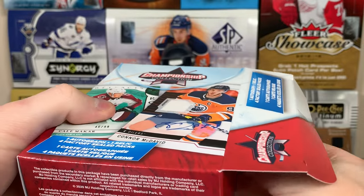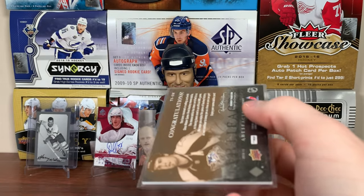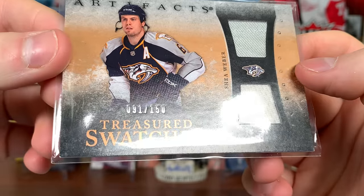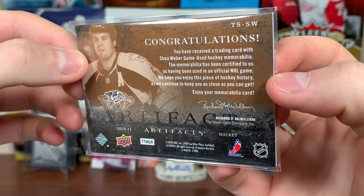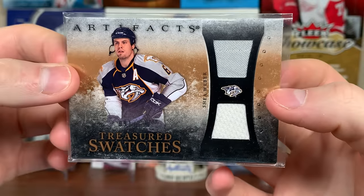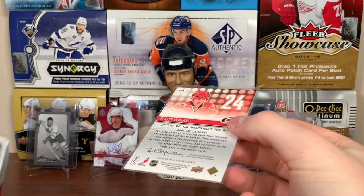All right, time to reveal the hits. Is this the jersey? All right, well, looks like a Shea Weber Artifacts jersey here. Oh, that's cool. We got a Treasured Swatches, number 91 of 150, Shea Weber, and I'm guessing that's also like 10-11. Yeah, 10-11 Artifacts. Game used piece. There you go. A little bit of a silver one on the top there and a white one on the bottom. That's decent. All right, autograph time.